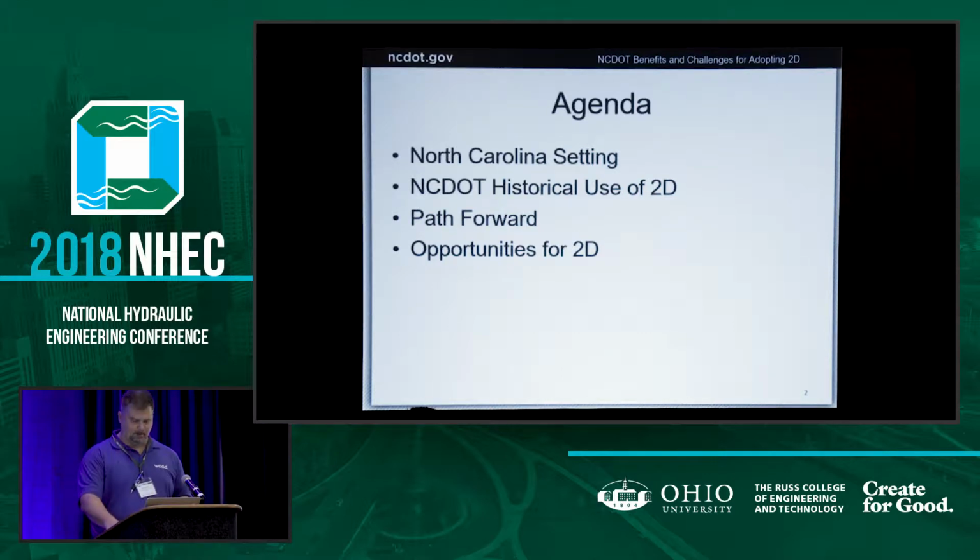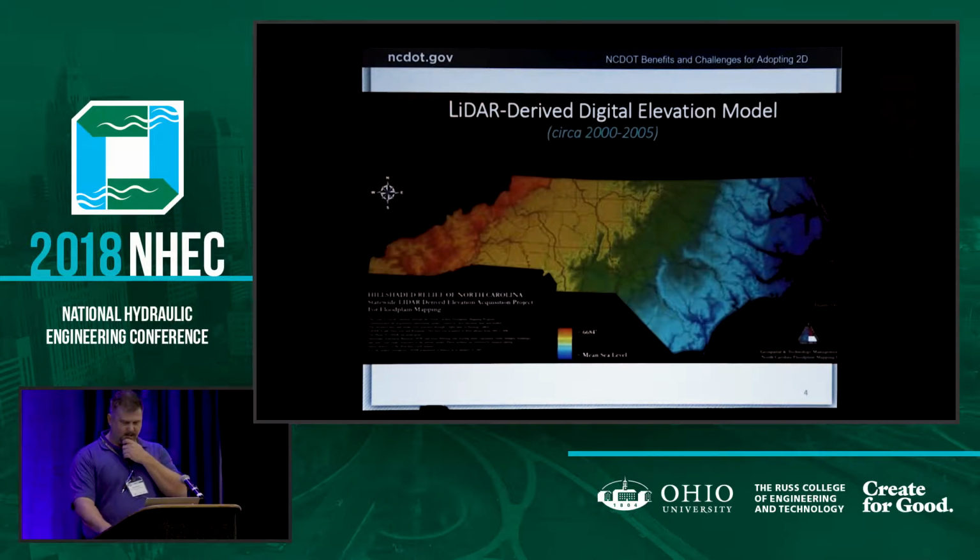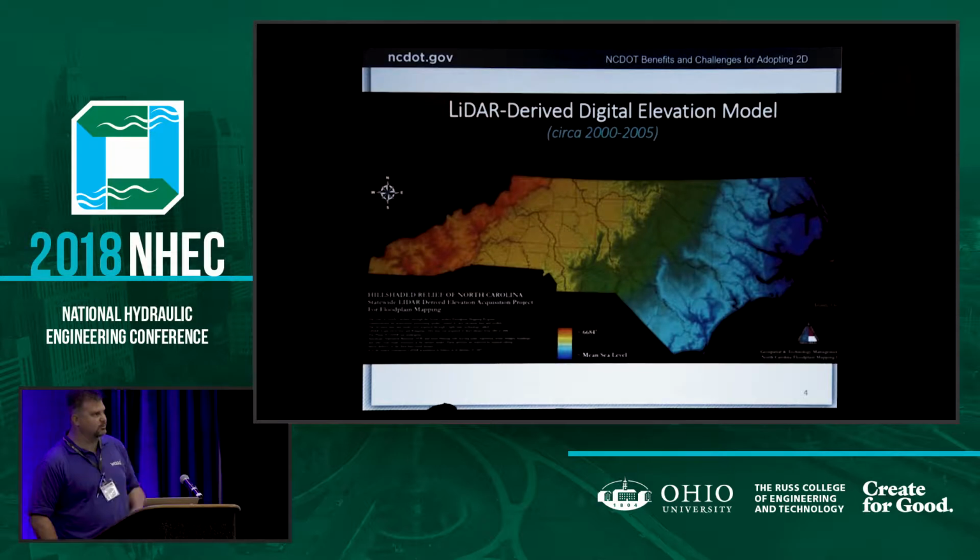So what makes us unique? North Carolina was the first state to fly LiDAR statewide. That really changed the way a lot of the work was done. This was in 2000 and 2004, heavily funded by DOT, if not completely funded in the first phase. It changed because that's when GIS came to be. Then North Carolina got really LiDAR happy.